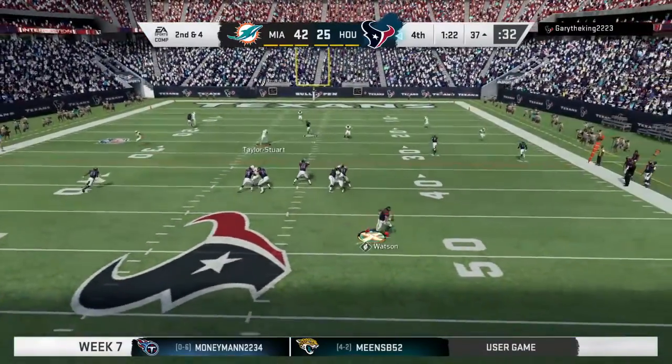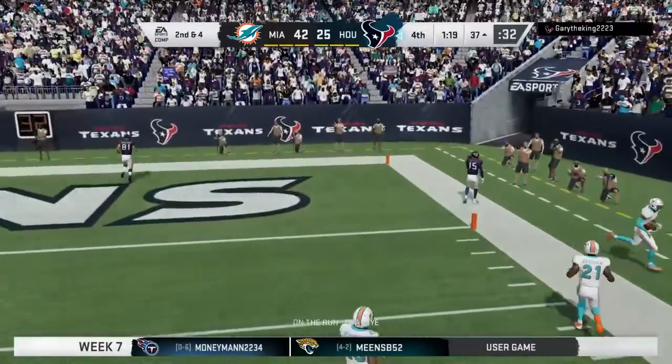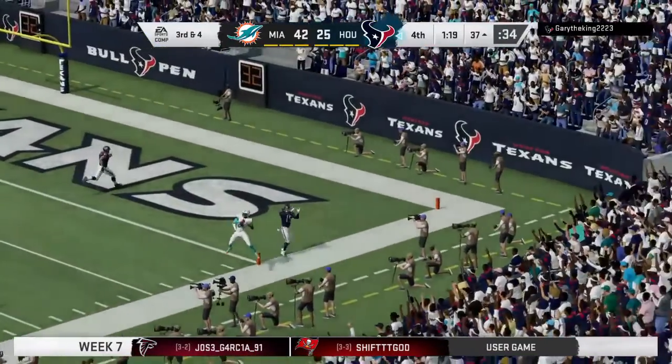Looking to throw again on second down. Watson, flush to his right. He's going to let it go. And I think that one might have been intercepted, but he will be ruled out of bounds. So this will go only as incomplete.